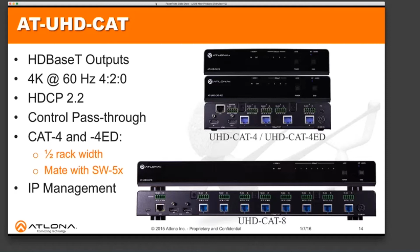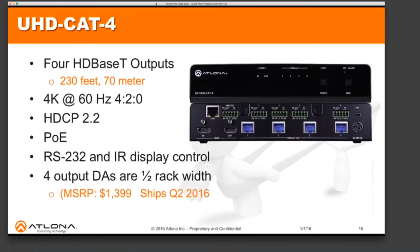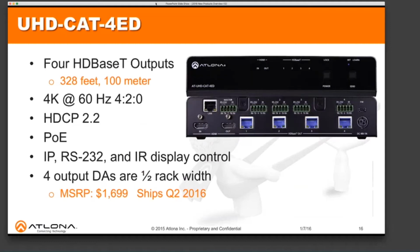These are also made up with the SW series switchers, 5 series switchers as well. They can be located side by side in a rack. Here's a little more detailed picture. No new information on the slide except that you get kind of a larger view of the back of the Cat4. Here's the back of the Cat4 ED, looks very similar.